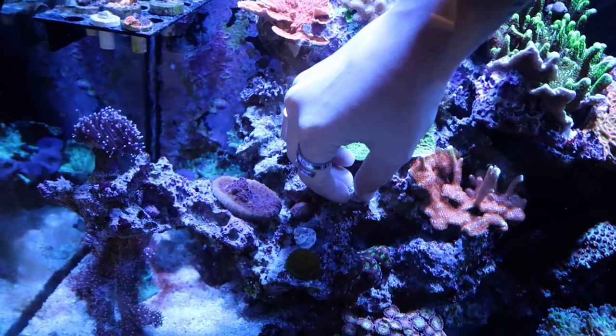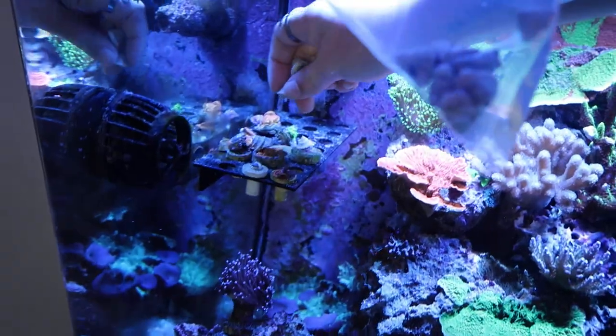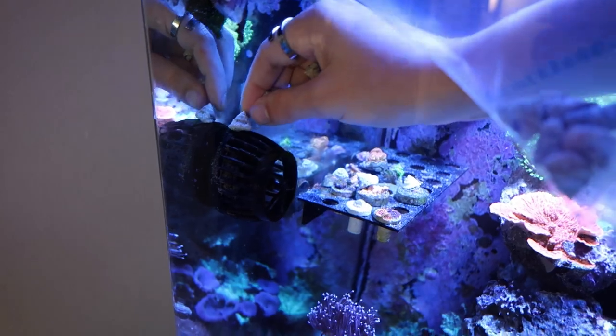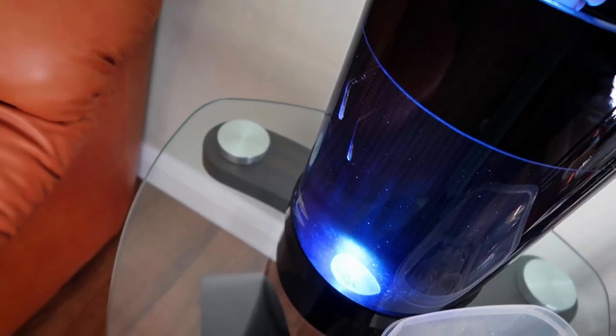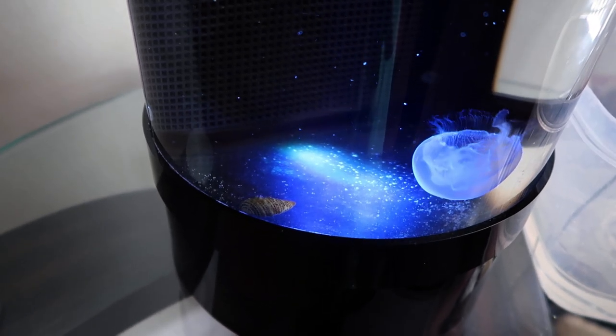It's a little baby guy right there. I want them to get onto the glass. Don't blow away, buddy. Oh my gosh, she's moving. There we go. One blue hermit in the jellyfish tank. I'm actually really curious to see if he helps clean up the bottom.